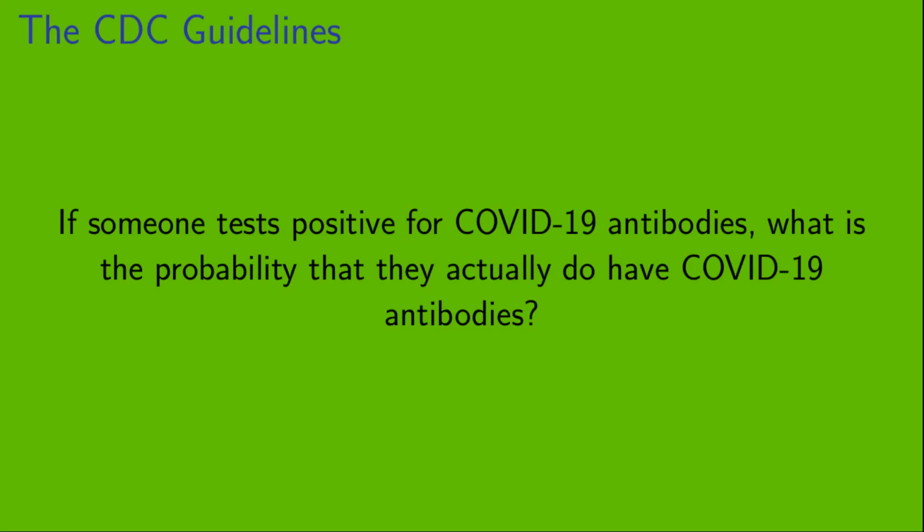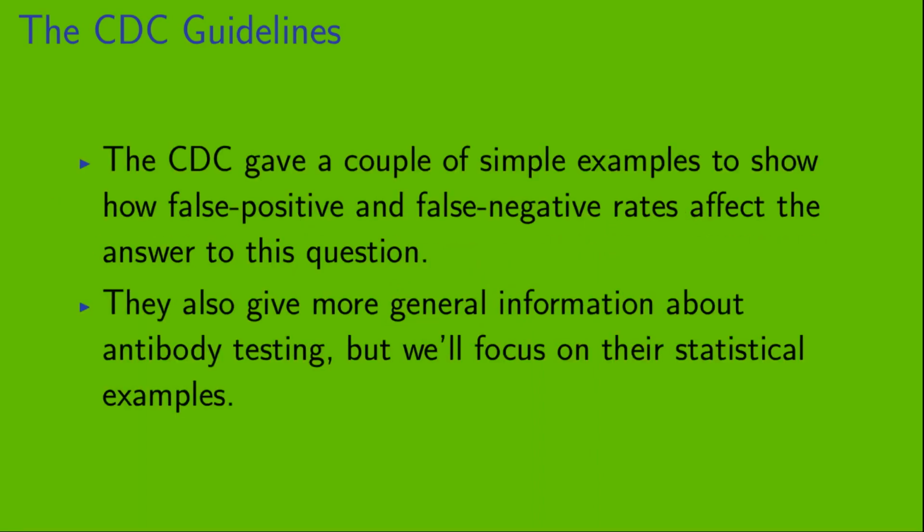So this means that a really important question that we should ask is the following. If someone tests positive for COVID-19 antibodies, what is the probability that they actually do have COVID-19 antibodies? The CDC gave a couple of simple examples to show how false positive and false negative rates affect the answer to this question. They also give more general information about antibody testing, but we'll focus on their statistical examples.